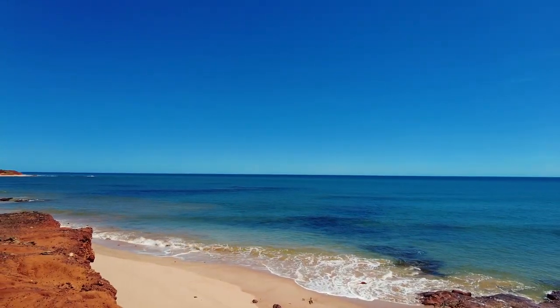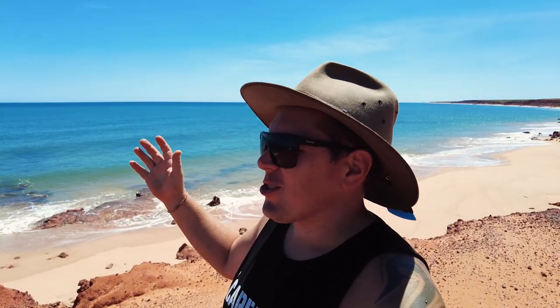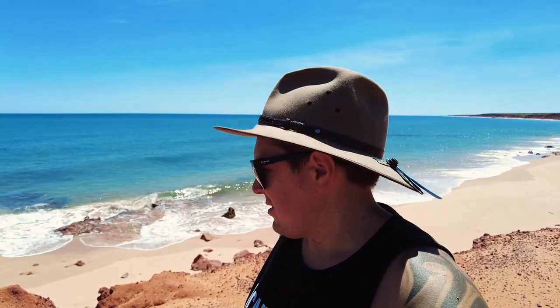Are you kidding? Look at this water. I have been waiting so long for this, and now we're finally free camping next to the ocean. Beautiful red cliffs around us. This is WA. This is everything that I always thought WA would be. Oh, so good. Cannot wait to show you more of this place.